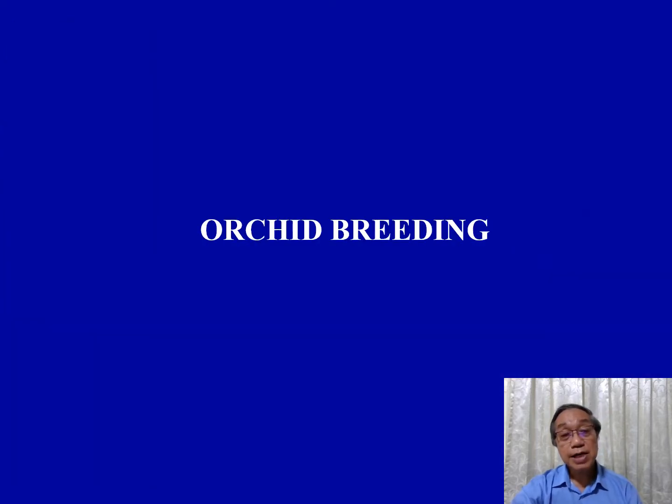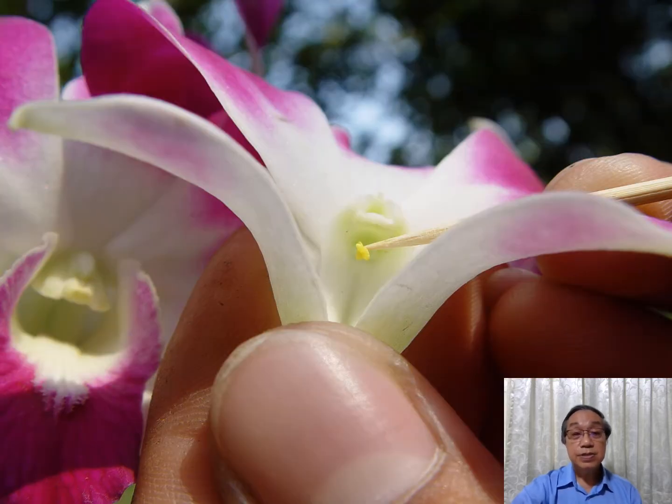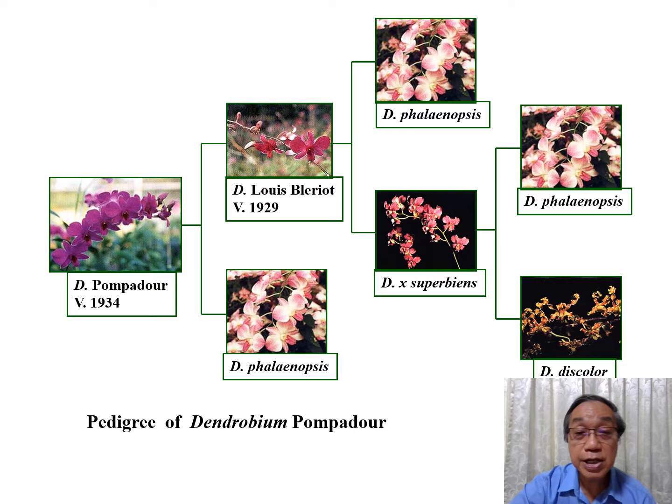For orchid production technologies, the first one is orchid breeding. Breeding is very important for the orchid industry because we have to produce new cultivars all the time. Otherwise, the popularity of orchids may be reduced, so we have to make new cultivars according to demand. For this we have to do pollination. And this is an old cut flower in Thailand, Dendrobium Pompadour.